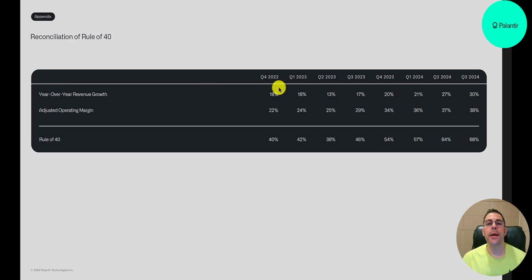Here's their revenue growth by quarter. 18% in Q4 2022. It did fall to 13% in Q2 2023. The stock probably dropped when it fell to that level, but as you can see, their revenue growth is going up. It's at 30% for the current quarter. So they're growing even more as a percent. And their rule of 40 is growing as well. It was 40%, now it's 68%. The goal is 40, they're easily over 40 now.